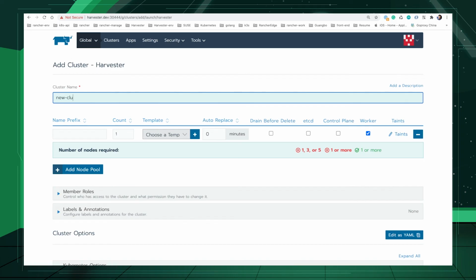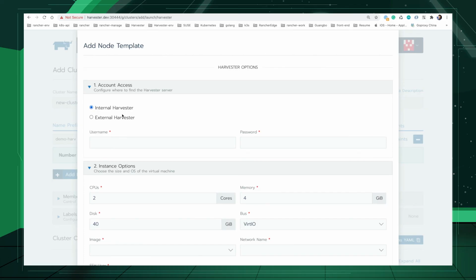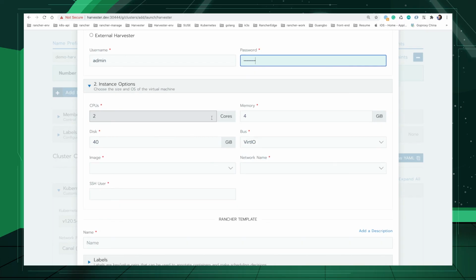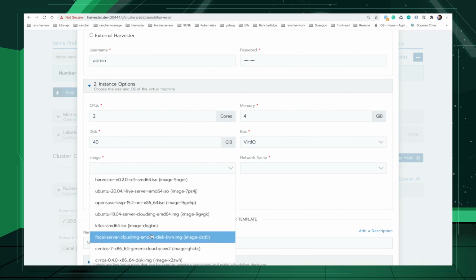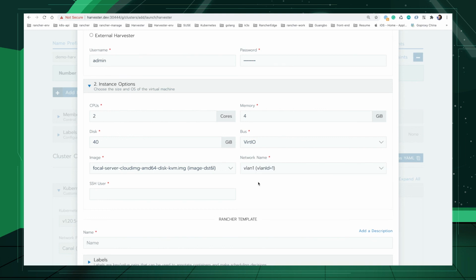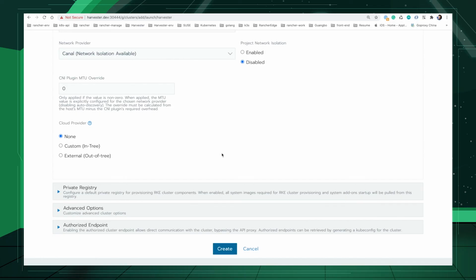For a new cluster, you will need to specify the name and select the node roles. A name prefix is literally the VM name prefix. And you will need to create a node template. For the node template, you can select either an internal Harvester cluster or an external one. In our case, this is an internal Harvester cluster. For the node instance, you can specify CPU, memory, the disk size, and the disk bus. Also, you need to select a cloud image, and currently the network only supports VLAN network, and the user to access the cloud image. Let's create a template. Once the configuration is done, below you can adjust some Kubernetes configuration.